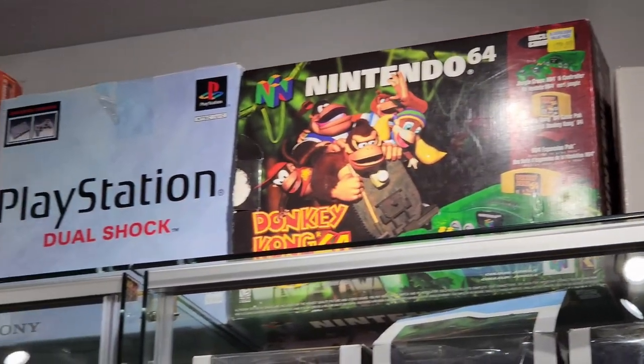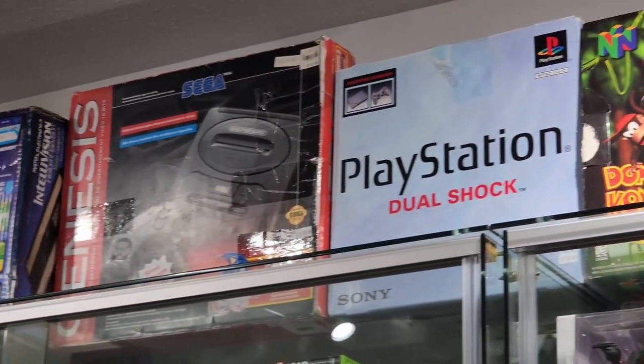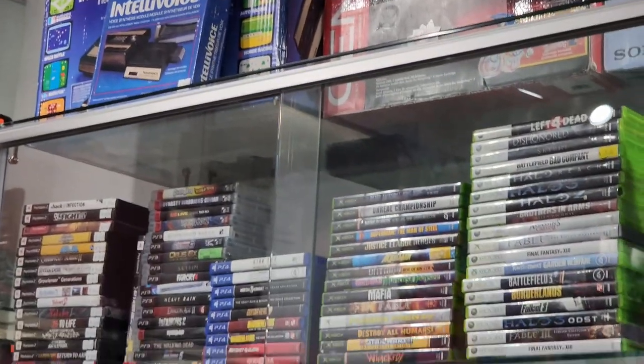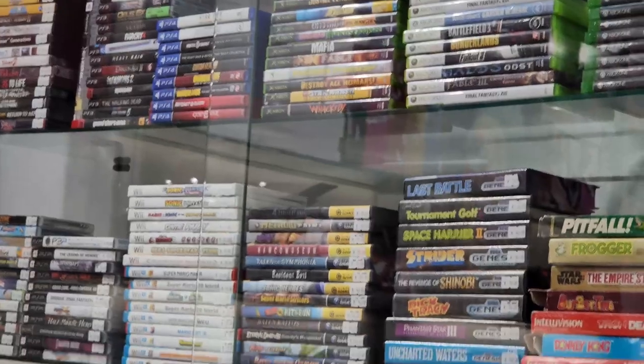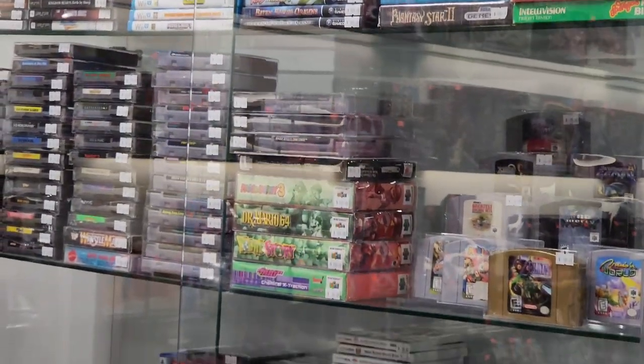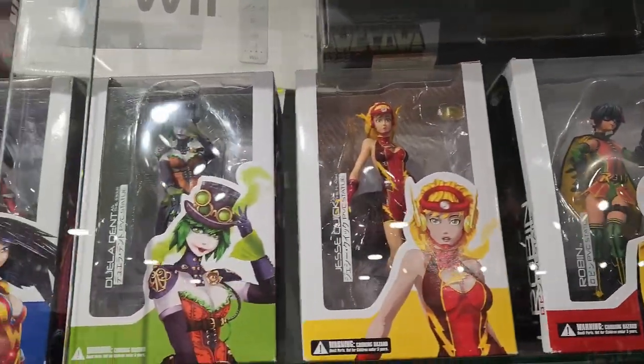Oh, look at the green Nintendo 64. That's cool. And the Sega Genesis, that takes me back as well. When I talk to Dean at Collecting Weekly about Sonic, I always think back to my Sonic 2 days on the Sega Genesis.